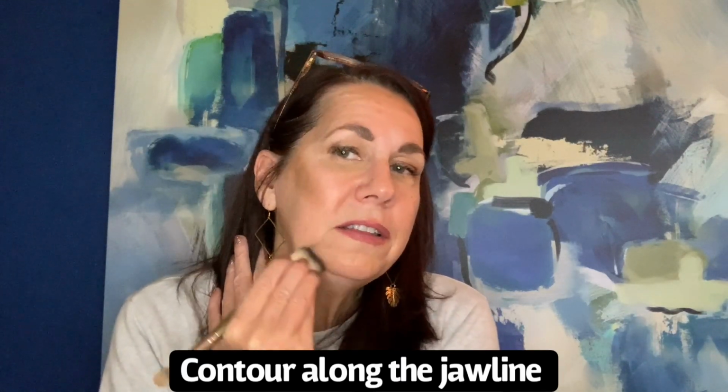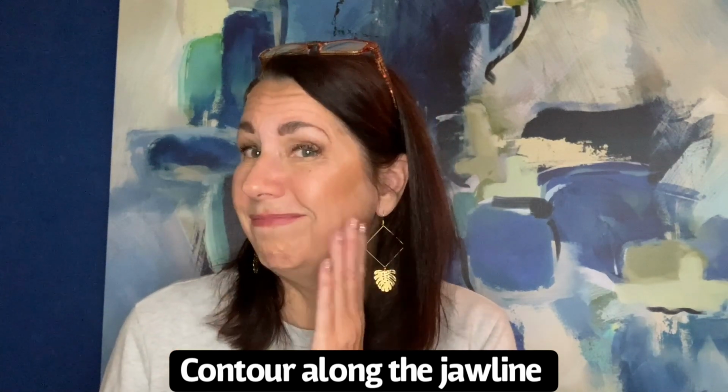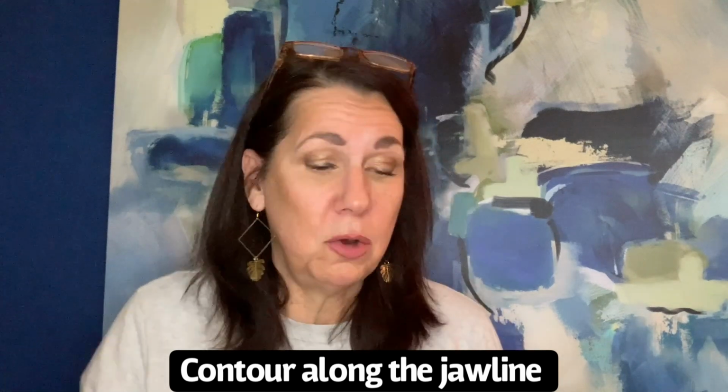The other place we're going to contour is right under here. And again, creating that shadow and getting rid of, if we have extra kind of, whatever that is going on, that jawliness. I want to create a nice even line, a nice sharp line there, and I will blend that out. So create a shadow and create a really nice jawline and around my chin. Okay, not going to blend yet.